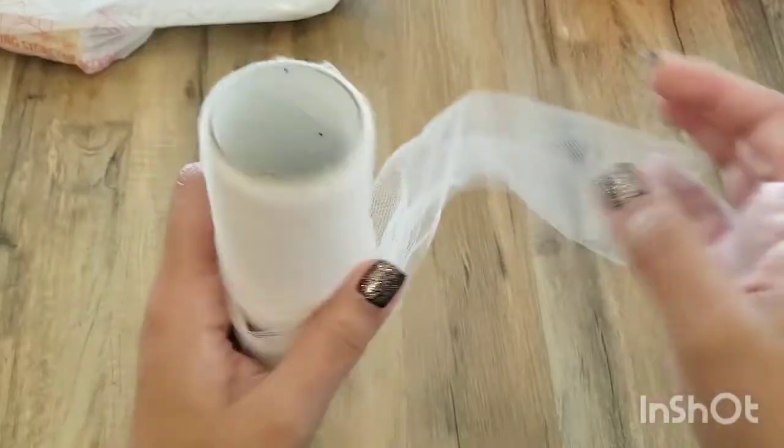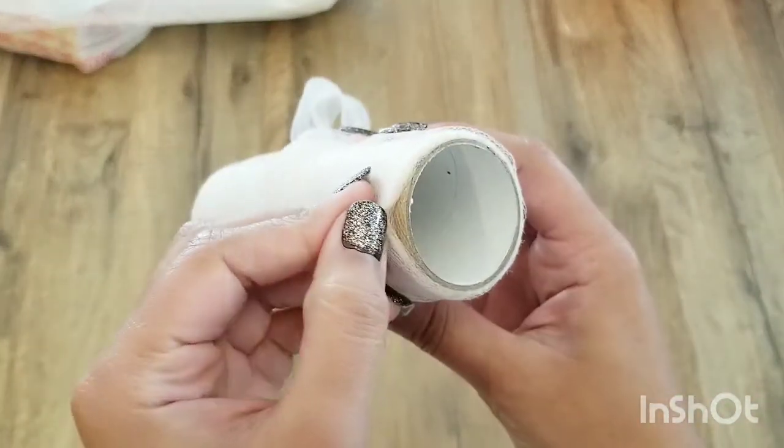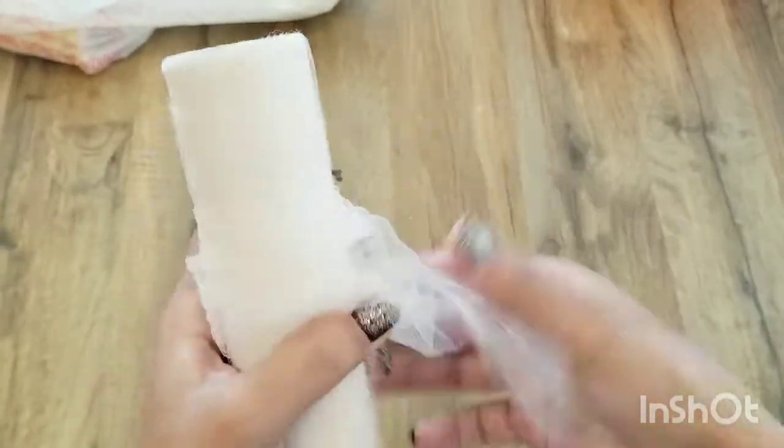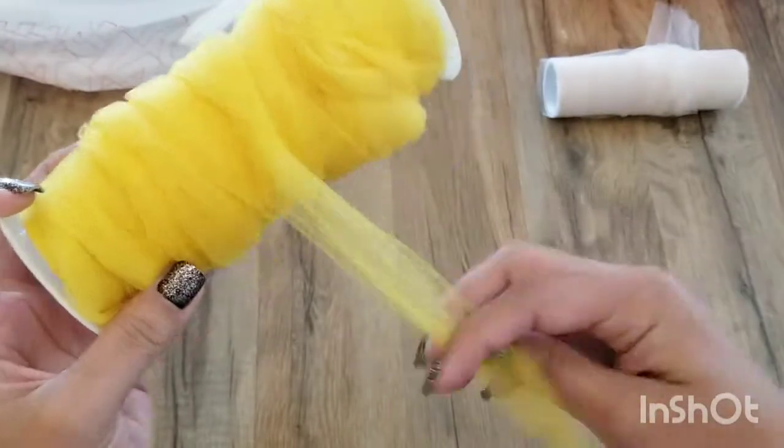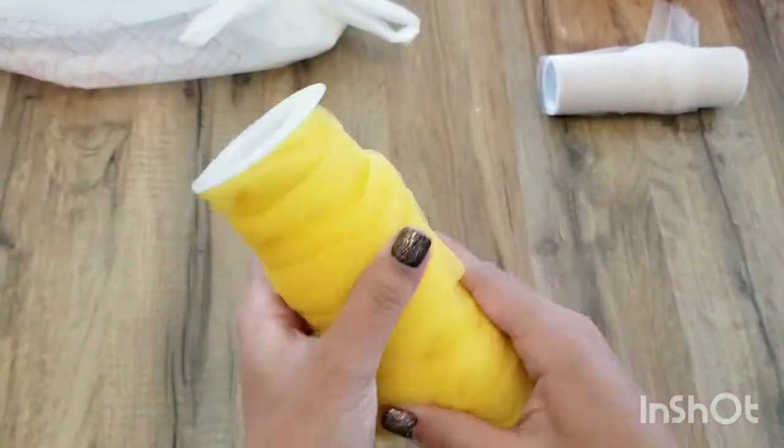Here's this pretty purple one. And here is this orange one. And look at this one. It's almost out, but that's okay. I still think there's a pretty decent amount of material here to work with. And some yellow. Look at this yellow. So pretty. Also could be used for spooky.